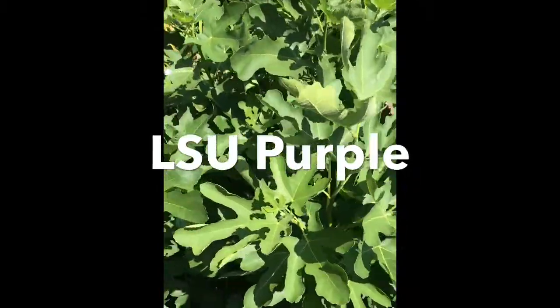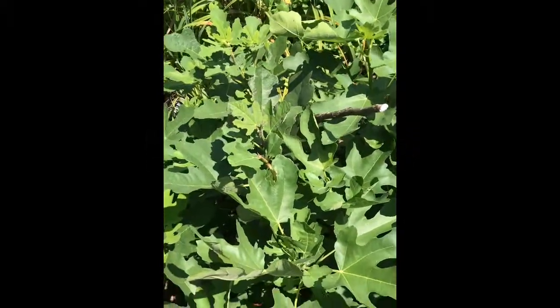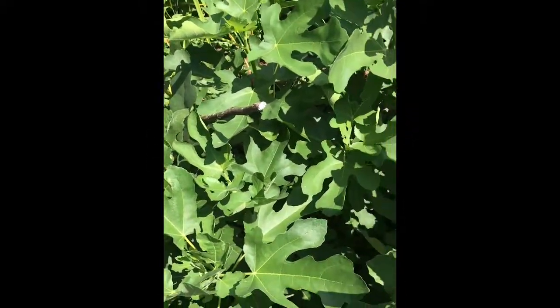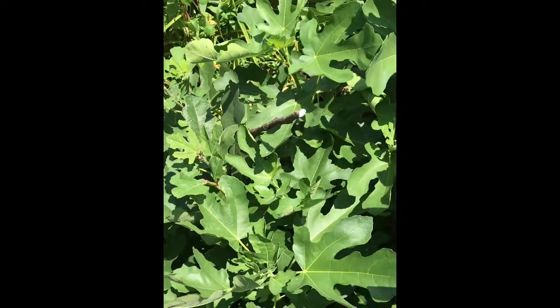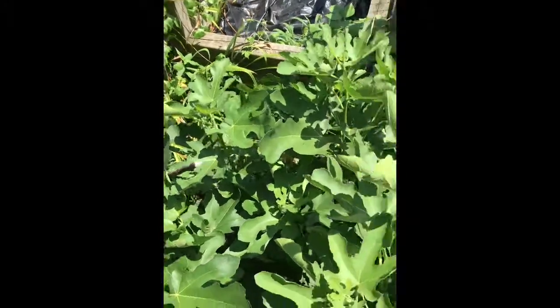And all these trees originally came with us from New York, which we had grown in pots originally. And here is another Hardy Chicago on the end. And I think this tree is starting to get some figs. So these are the original trees we brought with us from New York.